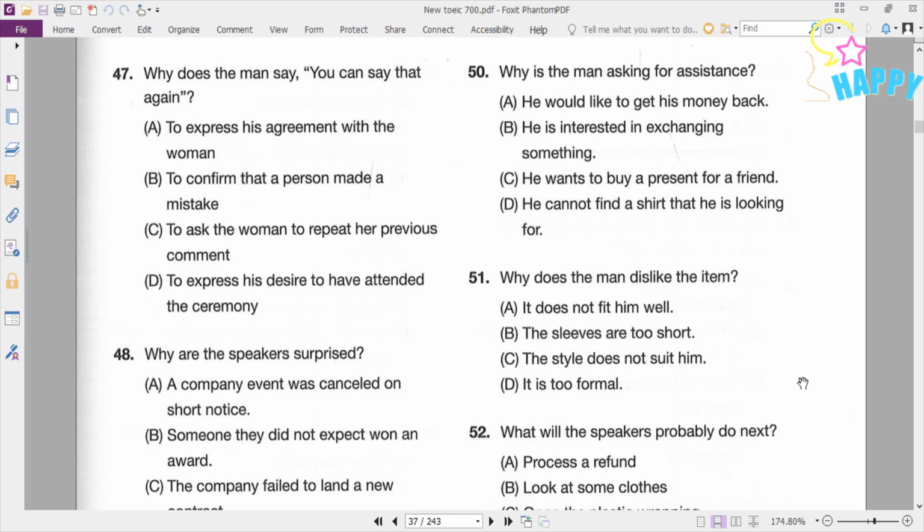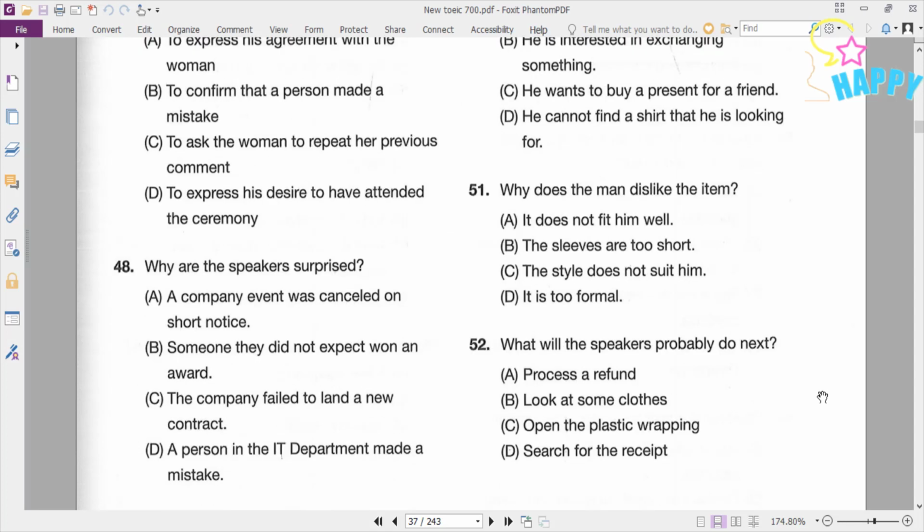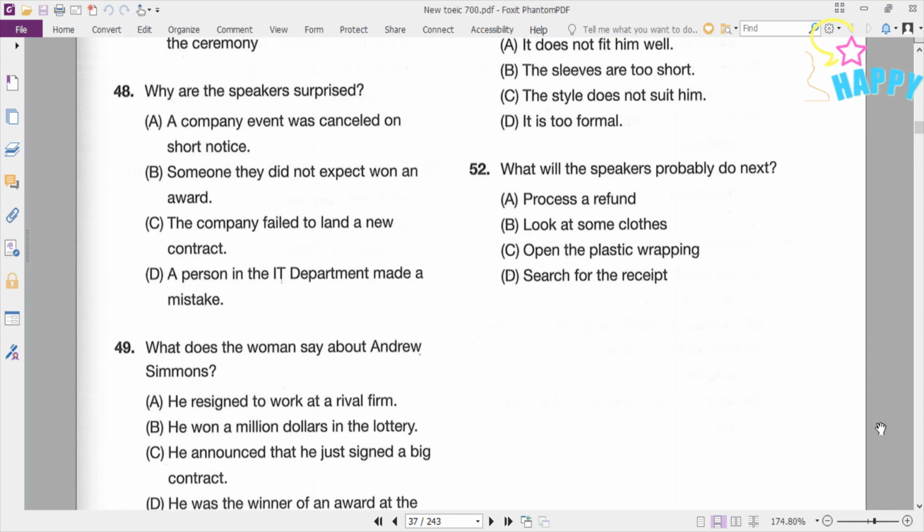Number 50. Why is the man asking for assistance? Number 51. Why does the man dislike the item? Number 52. What will the speakers probably do next? Go on to the next page.